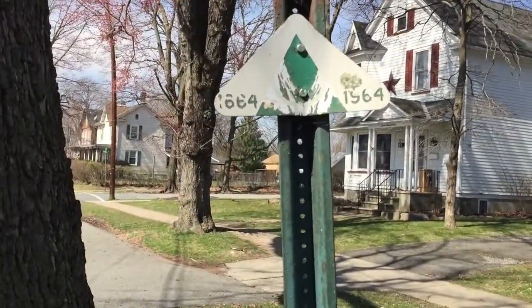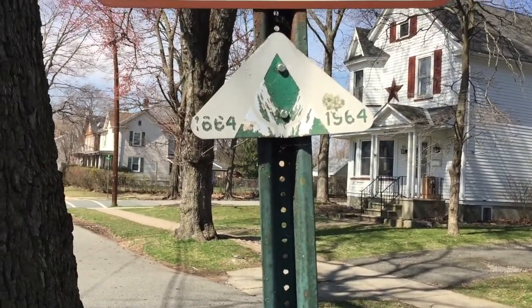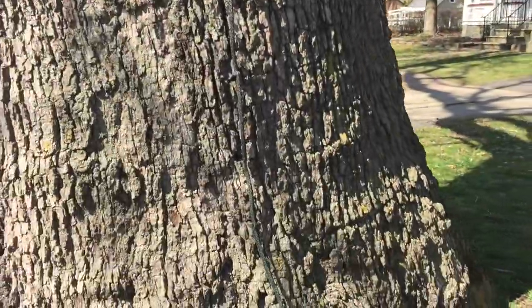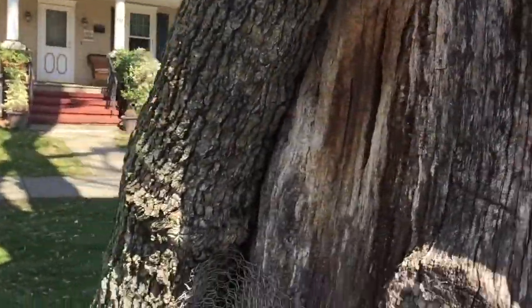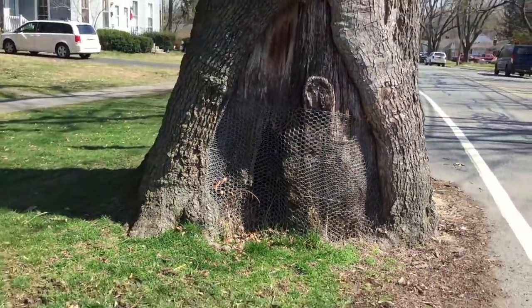Okay, so there you have it. 1664 to 1964. That's a nice tree. I'll go around this way. Well, you can see over here some damage was done to the tree.